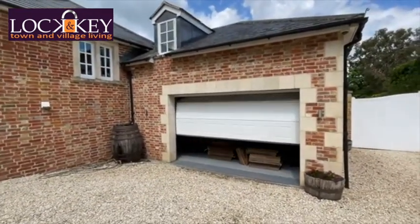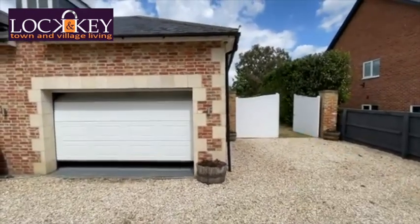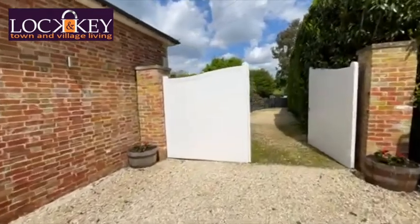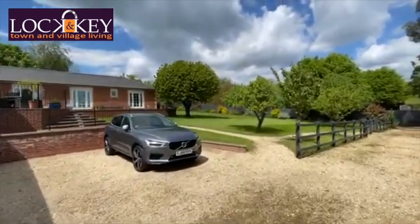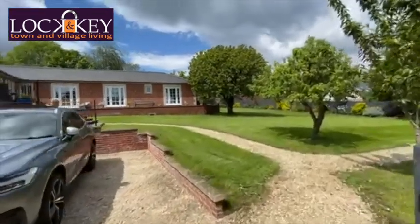So there it closes. And just as it closes, I'm just going to go back on myself, back through these double gates, because there's something I've left out, and I've done it purposely. So we're just going to walk back through here, and we're going to walk through the gardens.